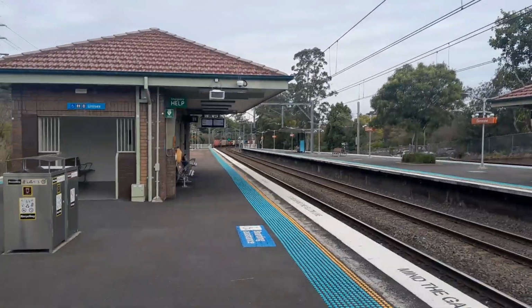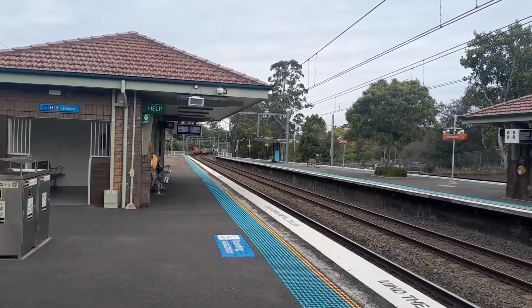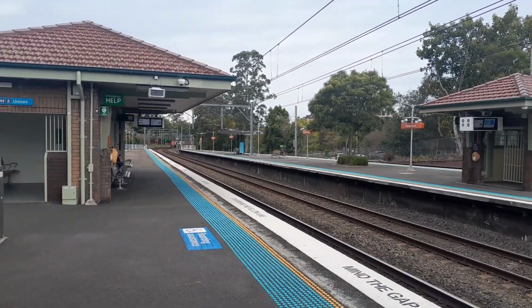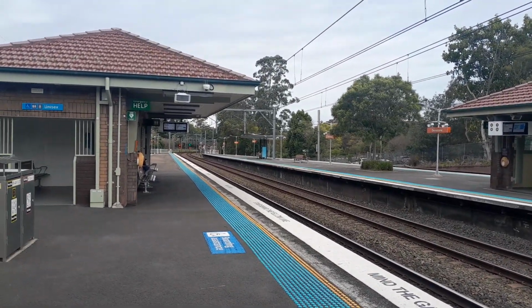Alright, the second round of the 4 trains is almost complete, where we're just waiting for a train on platform number 4. And there goes the freight train.